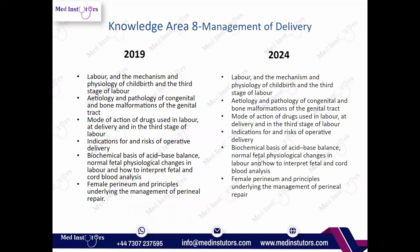Then biochemical basis of acid-base balance, normal fetal physiological changes in labor, and how to interpret fetal and cord blood analysis. And this is a very high yield topic. There are many questions. The question from acid-base balance almost comes in every exam. So this is a very high yield topic. Then female perineum and principles underlying the management of perineal repair.